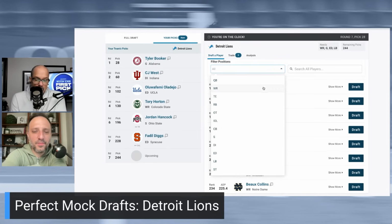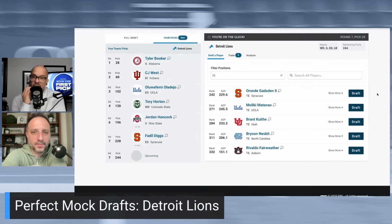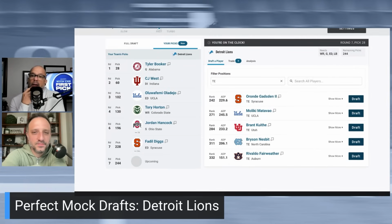They just have Brock right behind Sam Laporta. Yeah, they have Kenny Yeboah, who sort of bounced around. Gadsden's my guy. He's not going to be an inline blocker. He'll give you effort for sure. What about Mataveo from UCLA? I think he's a pretty good receiver. I like him. I like him more than most people. He's smooth and he catches the football really well. Not a lot of drops on film. Gives you a little bit after the catch too.